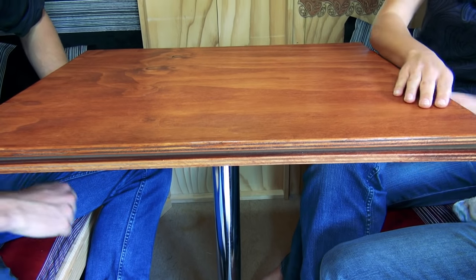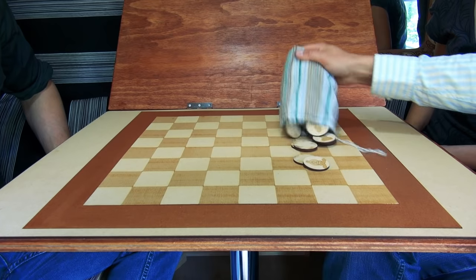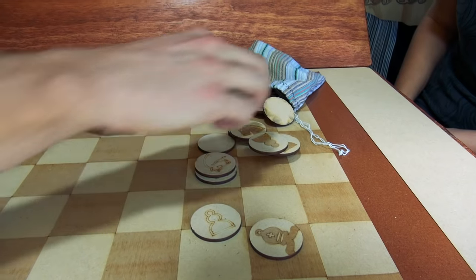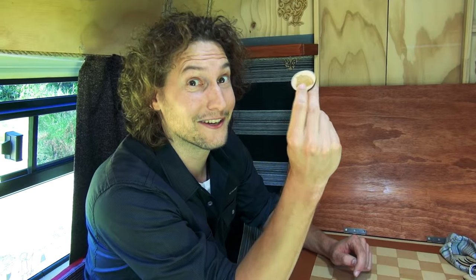So you said that you guys actually have a chessboard on here as well. Yes, you can open the table and it becomes a chessboard. And we've got custom pieces made for the van, so you can play chess here. A van table with a built-in custom chessboard. That is really, really neat.